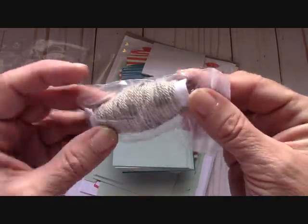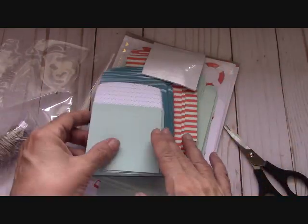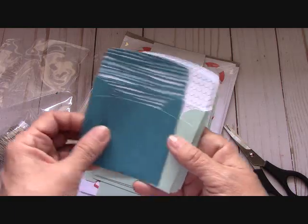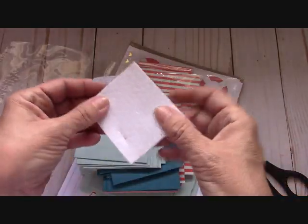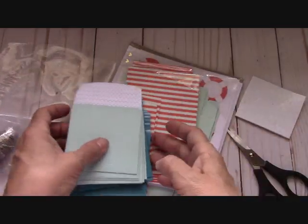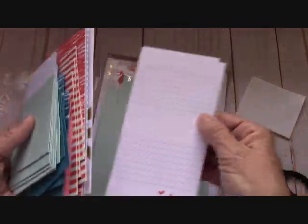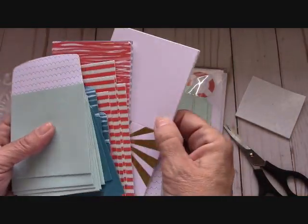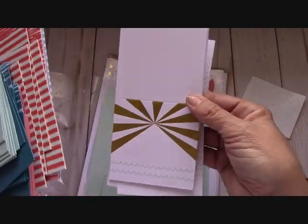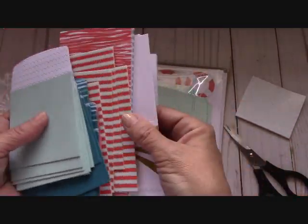Look at that twine. It's like ship's twine, you know. Look at these itty bitty envelopes. Oh my goodness, they are so adorable. Everything comes in the kit. Look, you even get the mini Stampin' Dimensionals. You get whatever you need in here, and Stampin' Up always puts extra. Look at these adorable cards. Oh, that is so pretty. I love that gold. Isn't that beautiful? Like a sunburst.